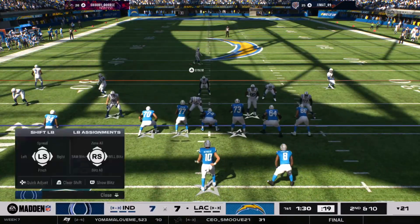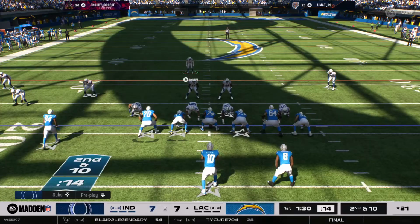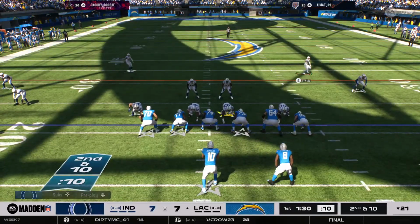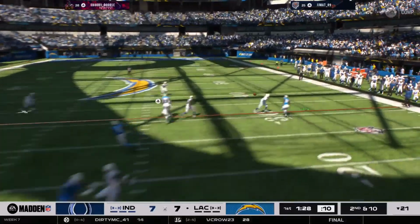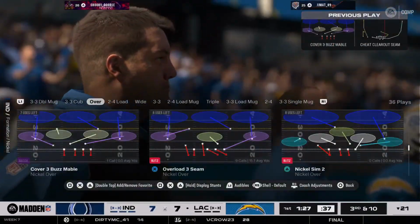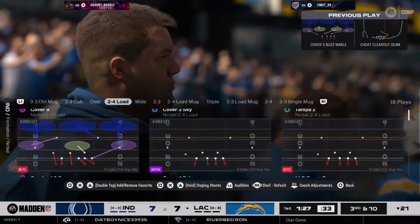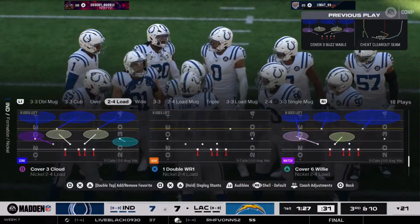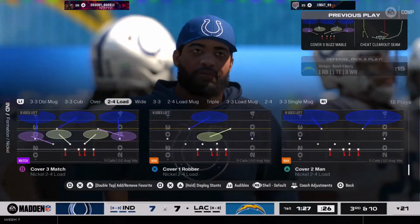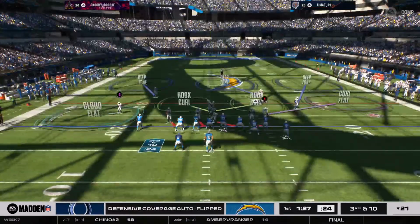2nd and 10. Set. 380. Get out. From the gun, it's Herbert. A very quick throw there, but it's not on the same page in his target. That's incomplete. Seems like there was some miscommunication that time. They clearly weren't on the same page. That's something that they've got to get on the sideline and get corrected as soon as possible, because I think they just missed out on what could have been a big play.